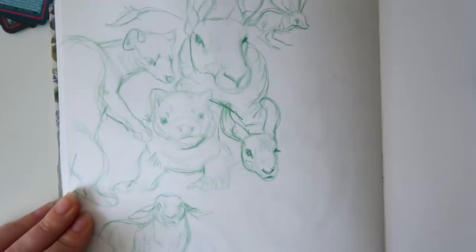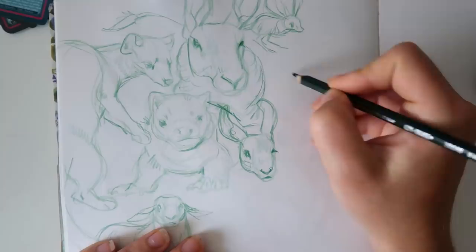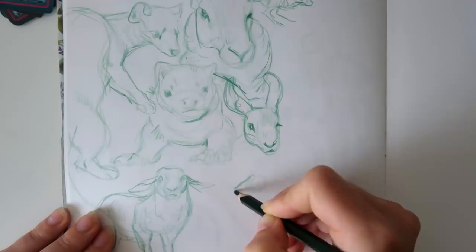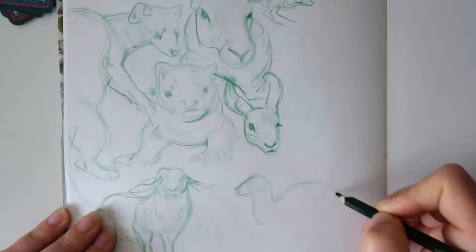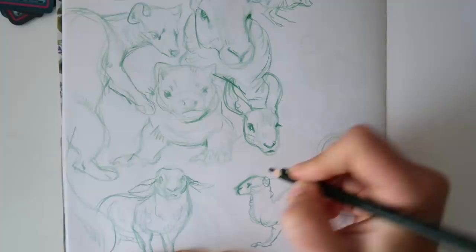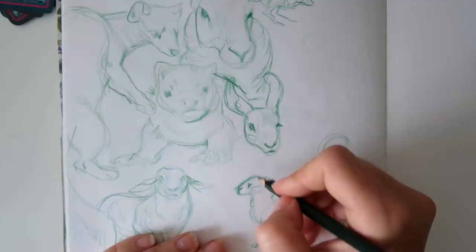Let's look at some... If we have our slinky body, but I love the noses of the sheep, so let's just add that in. This is the body of a mink. Question is, do we do long ears or short ears? Do we go for small ears? Looks more interesting with small ears. I always go for the big ears, so that's what I'm thinking.